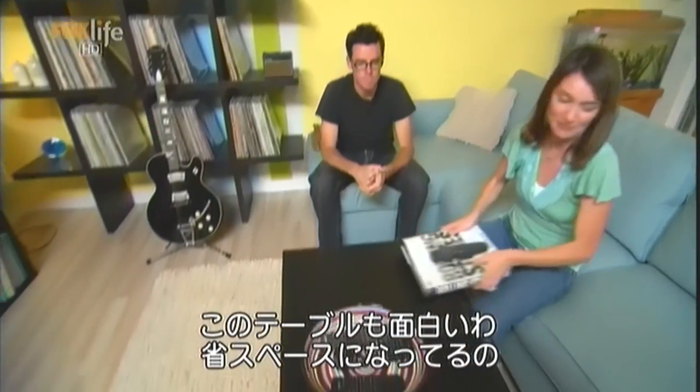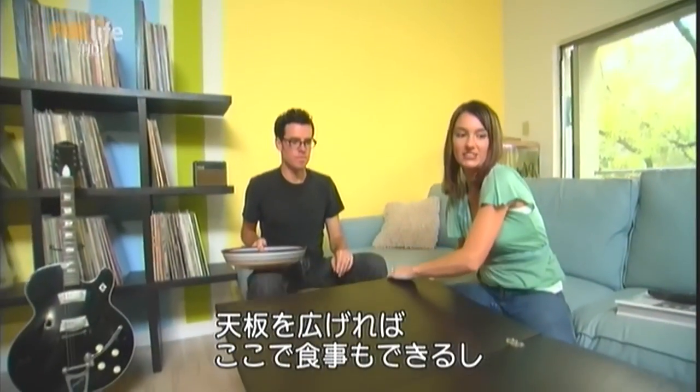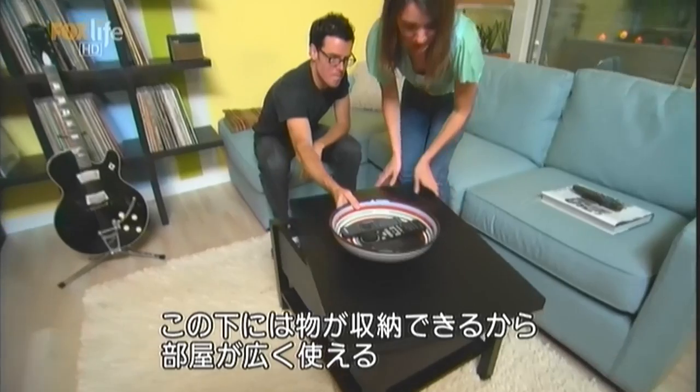This table is our little exciting space-saving table. It folds out, which is awesome for having dinner. We can also store lots of things in here, which is helpful in our small space.